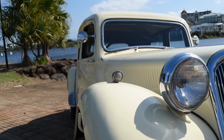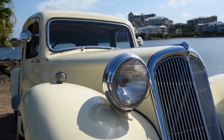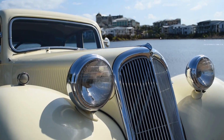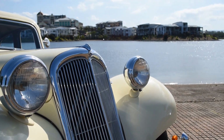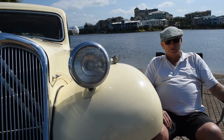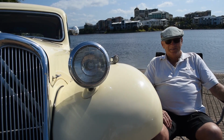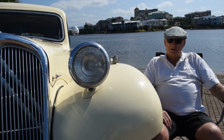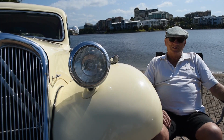As far as this car is concerned, I think it's a real head turner. Everywhere you go, people are looking at it, commenting on it, and want to know all about it. You go to get fuel, or even go shopping, you come out of the shops and people are standing there waiting for you, to have a talk to you about the motor car. That's the thing I like about it. It's a real sharp car where people take an interest in it.